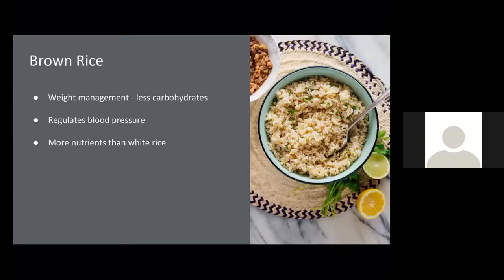Brown rice is another important grain. What's unique about this is it has a lot more nutrients than white rice. That's because in brown rice, when they make it, only the outermost layer of the rice kernel gets removed. Whereas in white rice, many layers of the top part of the rice get removed, and that lowers the nutritional value. So brown rice has about 50% more phosphorus, vitamin B, and fiber. So it's really healthy in that way. And it has a high amount of magnesium that helps control your blood pressure. Compared to white rice especially, brown rice has less carbs, but more vitamins and minerals and fiber.